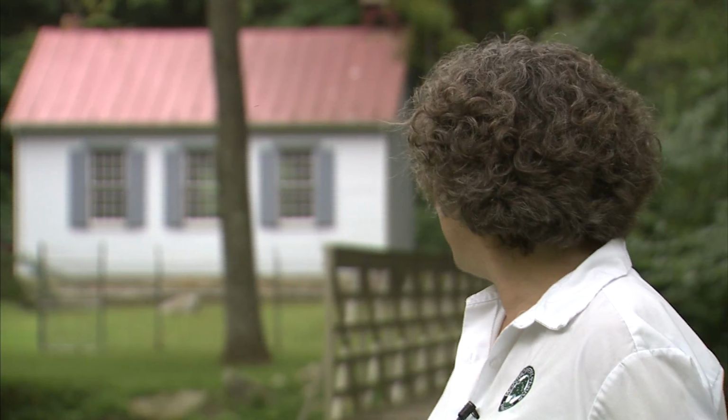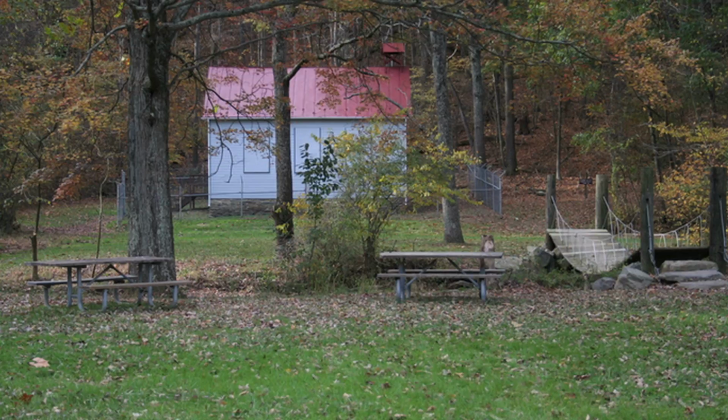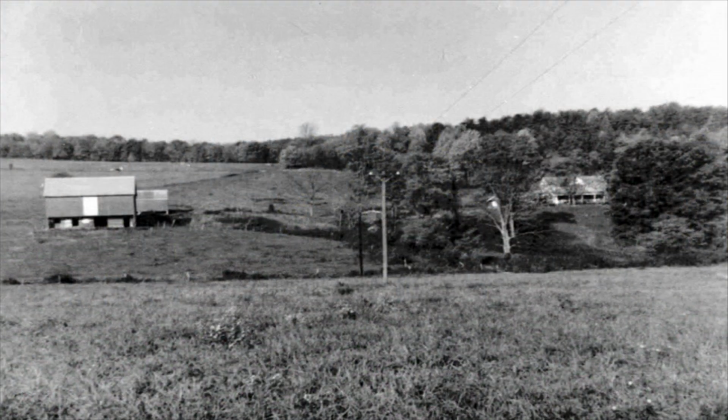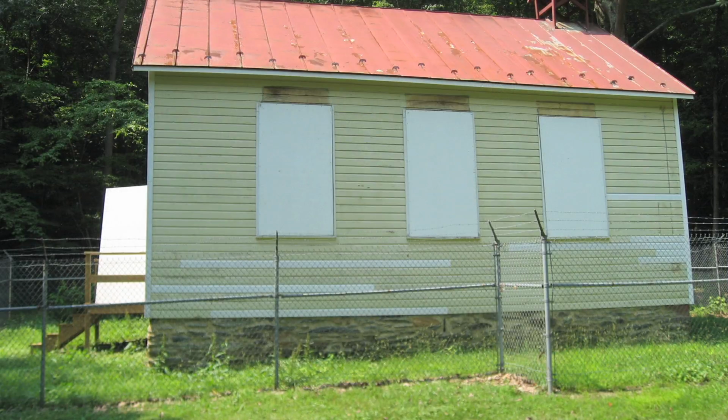So this is one of my favorites. Kingsley Schoolhouse was built in 1893 at this location, and what's different about it today than when it was built is that today you find it in the middle of a park with lots of beautiful trees grown up around you. It's very tranquil here. But when it was built, it was in the middle of an agricultural area, so there were farms. And so it looked very different when children went to school here back in the 1890s and up through the 1920s.